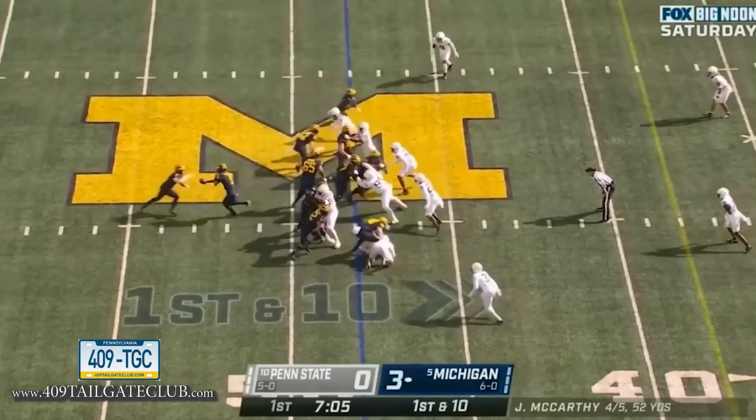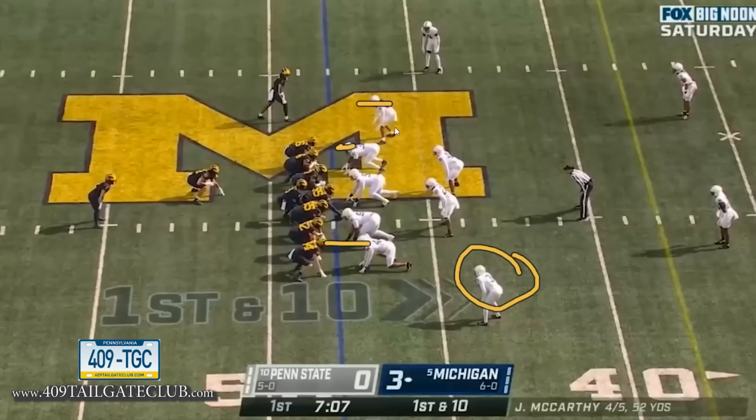The other thing I want to show you is the understanding of who has what gaps. He has this gap. He has this gap. This linebacker has this gap. He has this gap. This linebacker has this gap. This gap. He has this gap. And this kid has this gap.